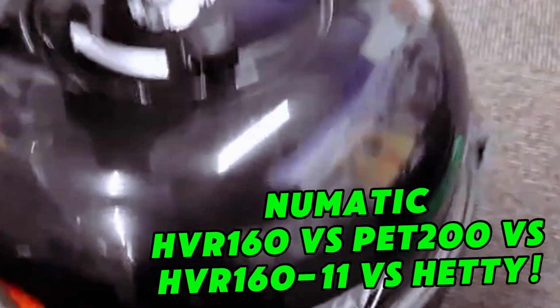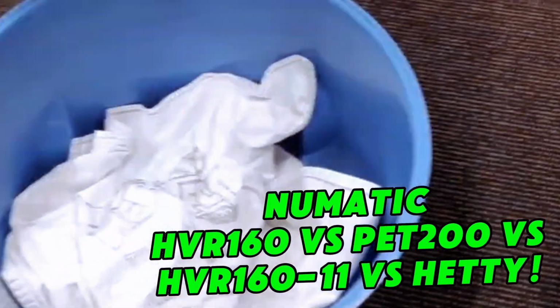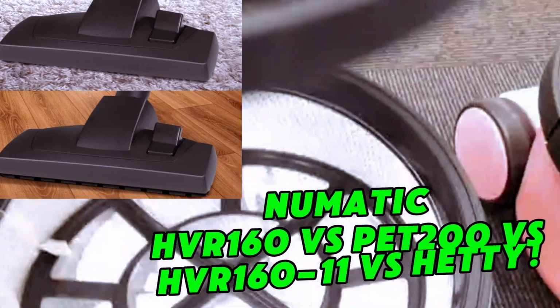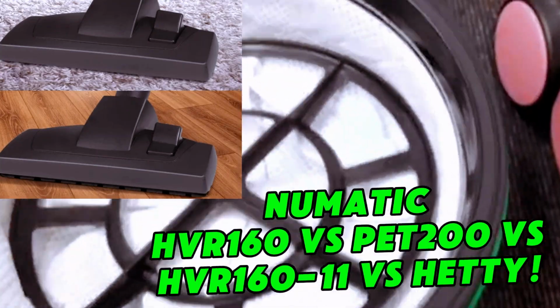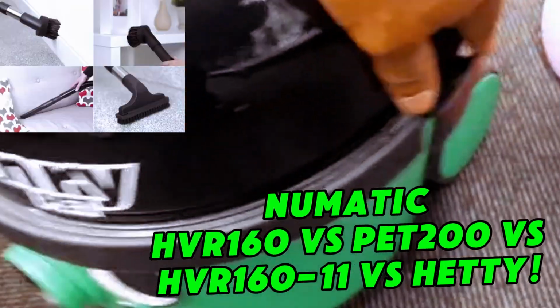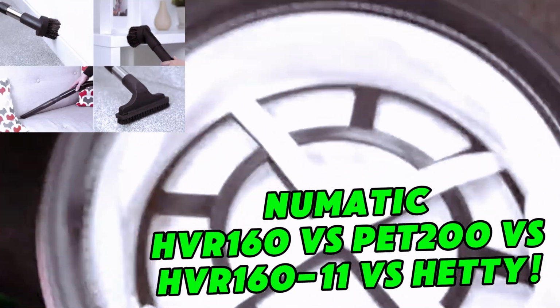HVR160. This is the standard, well-balanced model. It comes with a powerful 620 watts motor and it has a large 6-liter dust bag capacity. It is designed for all-around home cleaning and is ideal for both carpets and hard floors. The Henry HVR160 includes a versatile set of tools, including a crevice tool, upholstery nozzle, and combination floor head. Its cord is a generous 10 meters, giving you a wide cleaning radius.